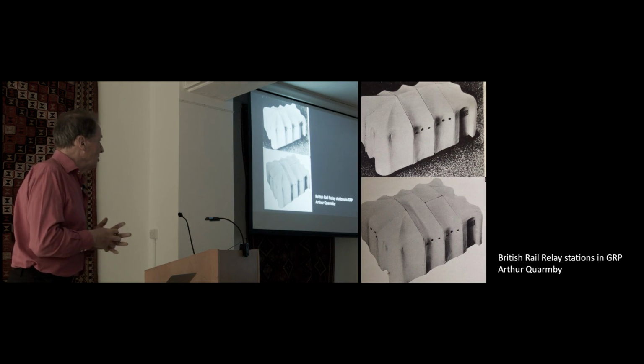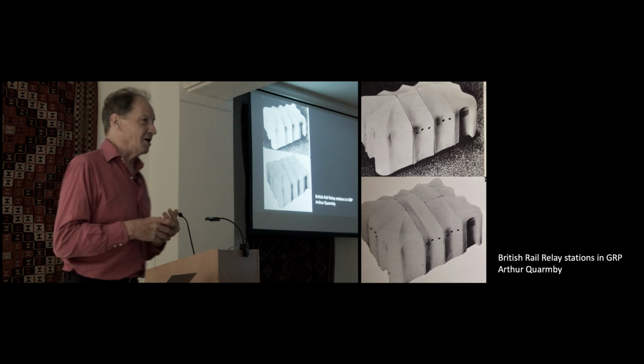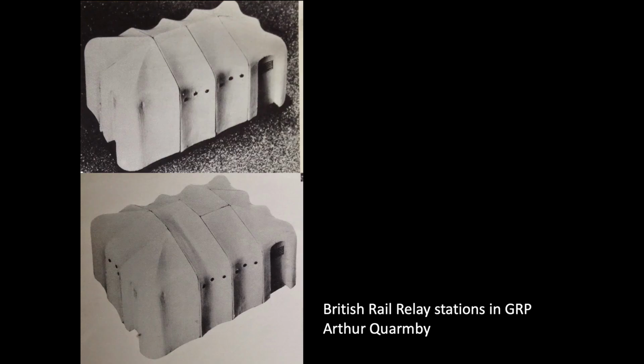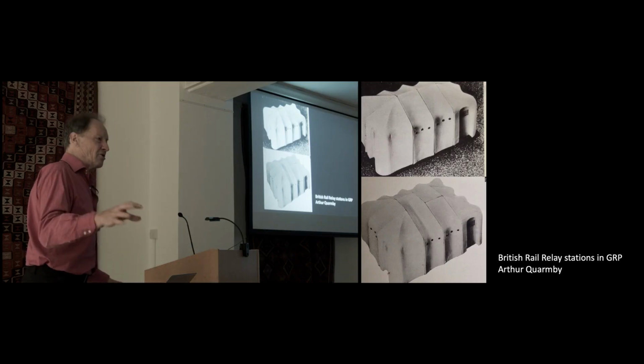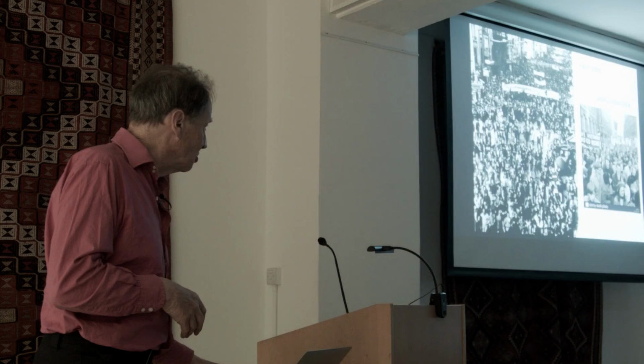So then there was a bit of this stuff, fibreglass, emerging, and the principal client was British Rail. And these were by Arthur Quarmby and somebody else whose name I'm afraid I've forgotten. But they were just kind of in the background. There was pneumatic architecture. The Architectural Design magazine was very important under Monica Pidgeon in this period.